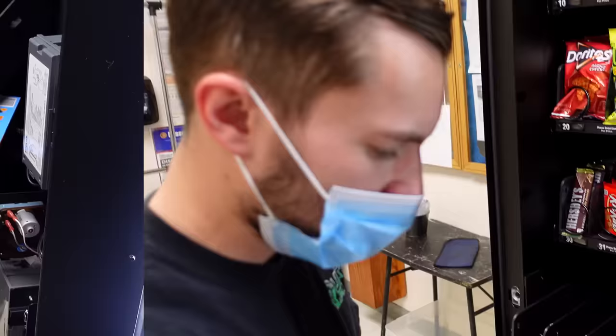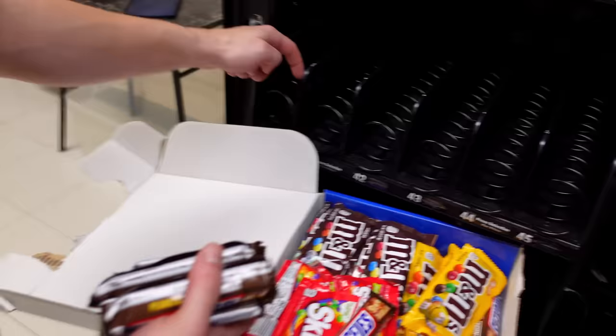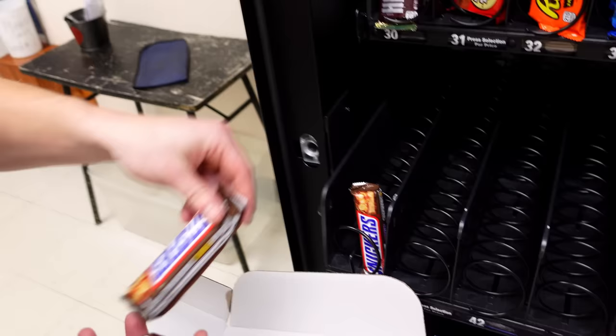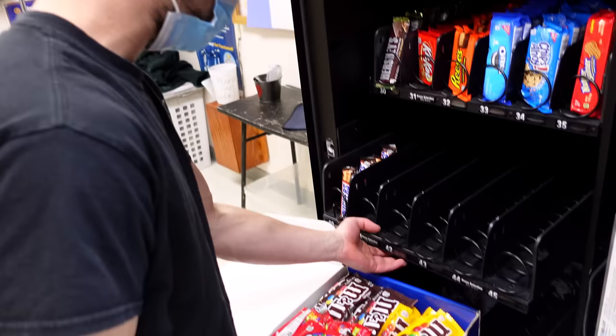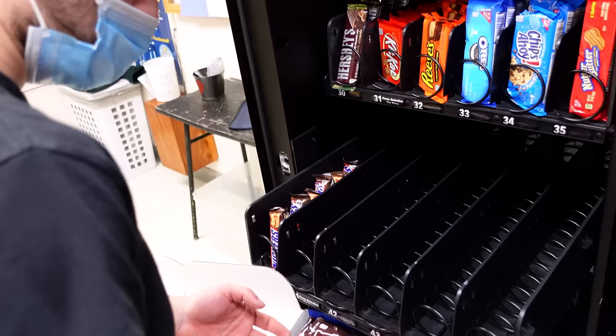And check this out, guys. This coil right here in particular has this divider in between, basically. So it makes it really easy for products like Snickers or Starburst, Three Musketeers, Milky Way, stuff like that that are this size, slim, and easy to fit right in there.